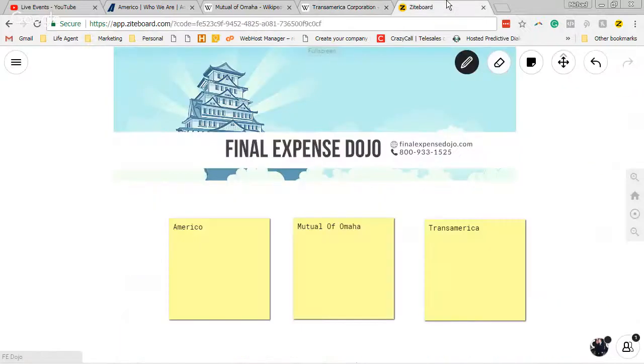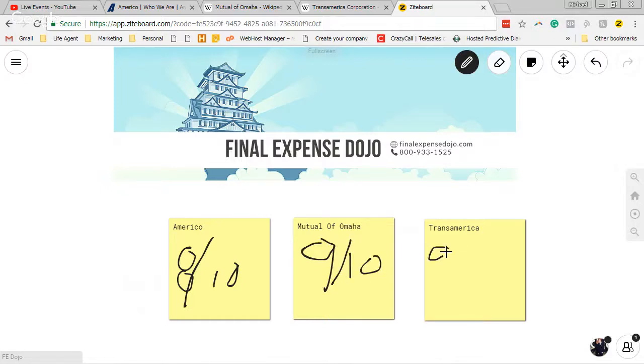So yeah, if I were to rate all three carriers, really it's kind of a wash. Mutual of Omaha and Transamerica have the second highest rating with AM Best, and Americo has the third highest rating. And all three of them have been in business over 100 years. So I would give Americo 8 out of 10 here, Mutual of Omaha a 9 out of 10, and Transamerica a 9 out of 10. Pretty much the same, but because the financial strength is a little bit higher with these two, I'll give them one extra point. Okay, so yeah.